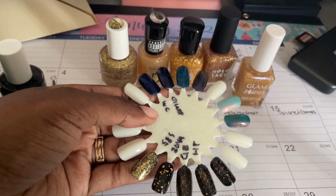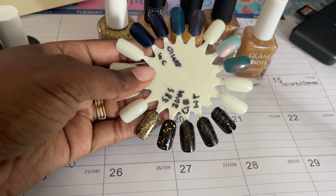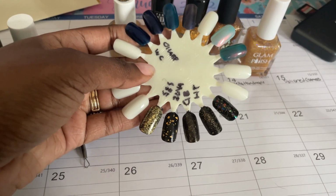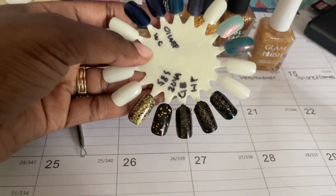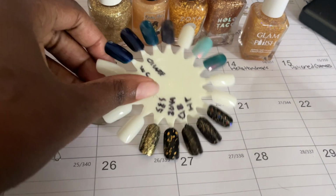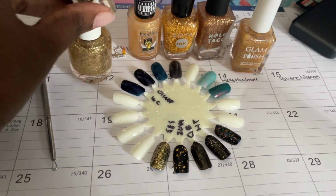Alrighty, so I wanted to do a comparison between all of the gold flake toppers that I have in my collection. I tried to go for ones that were just gold flakes. I picked up 2 that had a little bit extra added, but essentially they're all gold flake toppers. So we have Sweet and Sour Lacquer's gold here on the end.